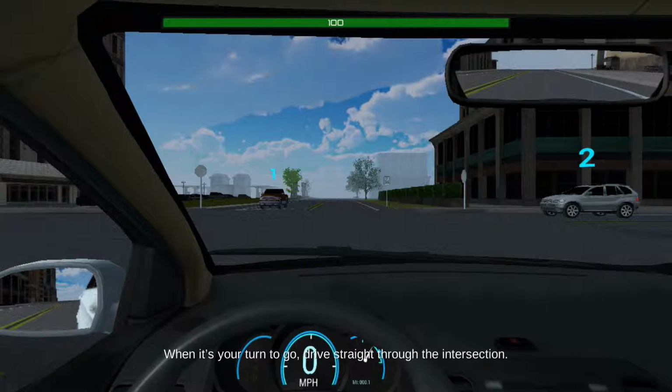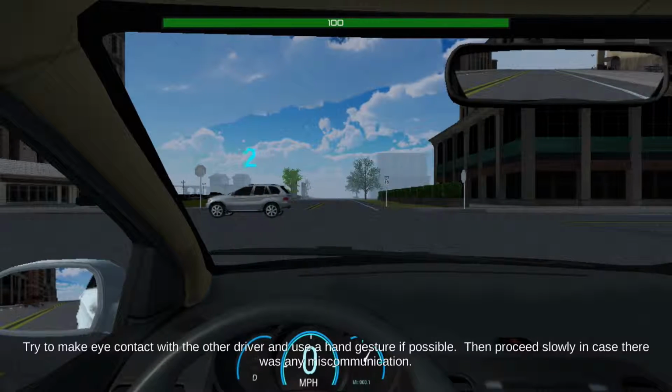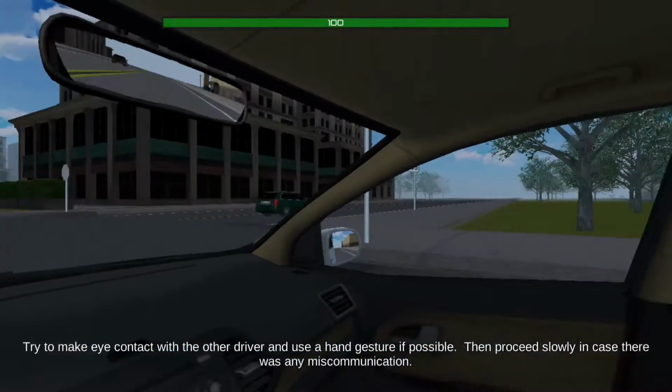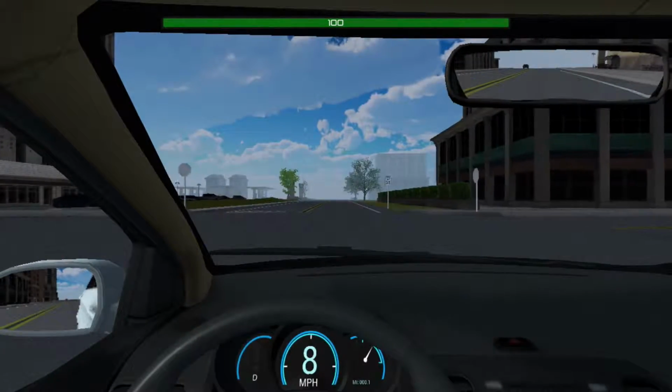When it's your turn to go, drive straight through the intersection. If you're ever unsure whose turn it is, it's safer and more courteous to let the other driver go first. Try to make eye contact with the other driver and use a hand gesture if possible. Then proceed slowly in case there was any miscommunication. Just make sure you use the appropriate hand signal.